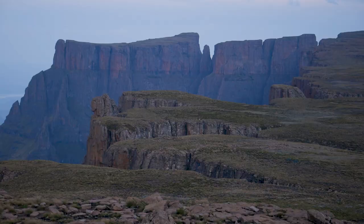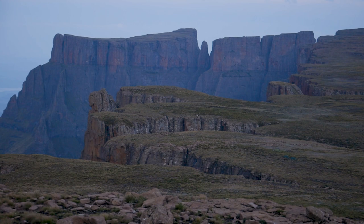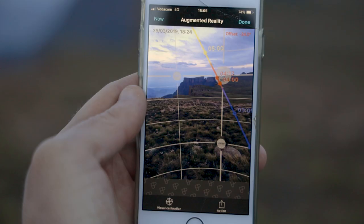One of the problems I'm always going to have now when I'm shooting the Drakensberg is I've done so many trips here that I have shot many of the classic scenes at the most dramatic sections of the Drakensberg that I've wanted to, and in some pretty special light. And so I have to keep an eye out for new scenes that I haven't shot before. And this one here maybe has some potential. So what I'm actually doing is using PhotoPills to check where the sun is rising.